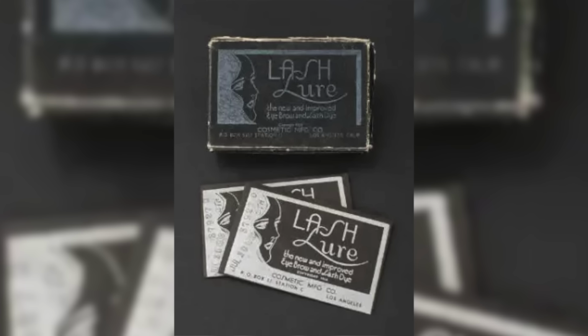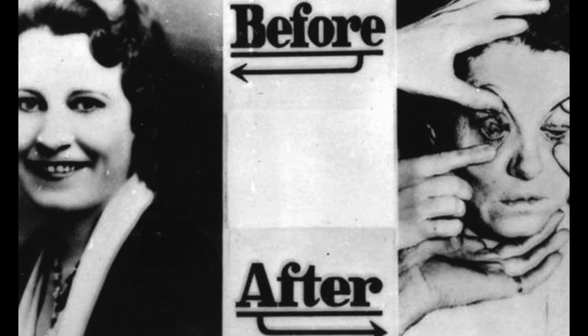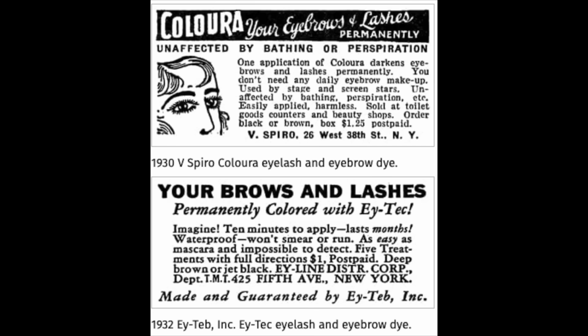This particular eyelash dye, called Lash Lure, contained an aniline dye. So if you've ever noticed any hair dyes, a lot of times they will say to test it on the inside of your wrist or test it on your skin before you apply to your head. That is because some people do have allergies to the dyes. Well, one woman, unfortunately, had a terrible reaction. So terrible, as a matter of fact, that this eyelash dye disfigured her and blinded her. And you can see the pictures, and they are, oh God, they're awful. Another product that was marked as harmless and safe.